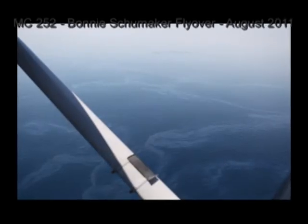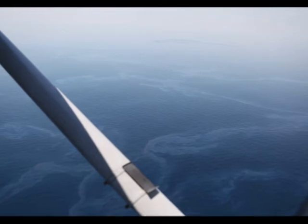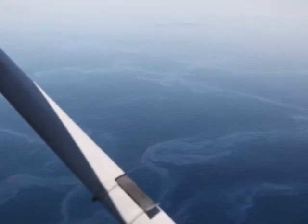How long will it last? And please remember, this is what Bonnie Schumaker was seeing in September of 2011. Oil on the surface at the Macondo well site.